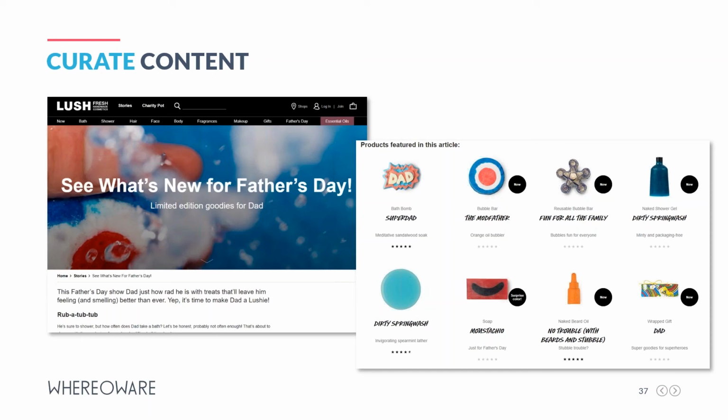Another thing that you can do is to curate content on your website. So if you have some seasonal products that you want to promote, you can create a gift guide or a blog article that discusses the promotion as it relates to a seasonal holiday, and then feature those items and make them shoppable within that article.